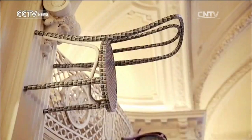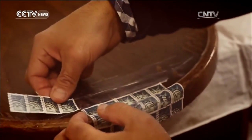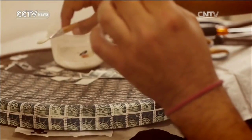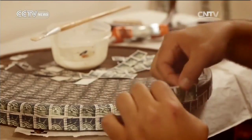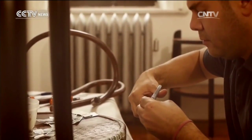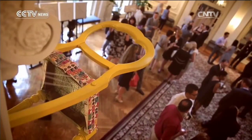He gives discarded items a new life and uses stamps to make a statement. I feel like you have to let your imagination fly and look for something that you really want to do and enjoy doing it. I love how they look when they are hanging up in spaces.